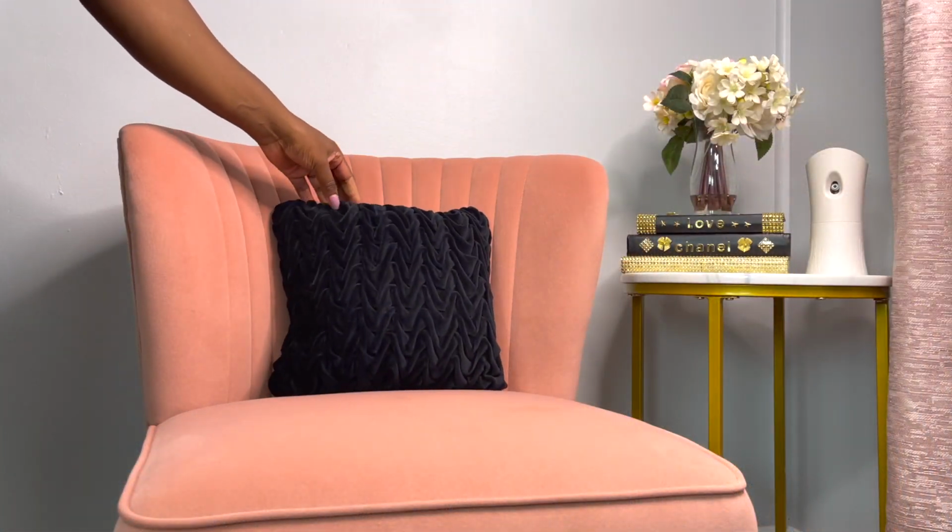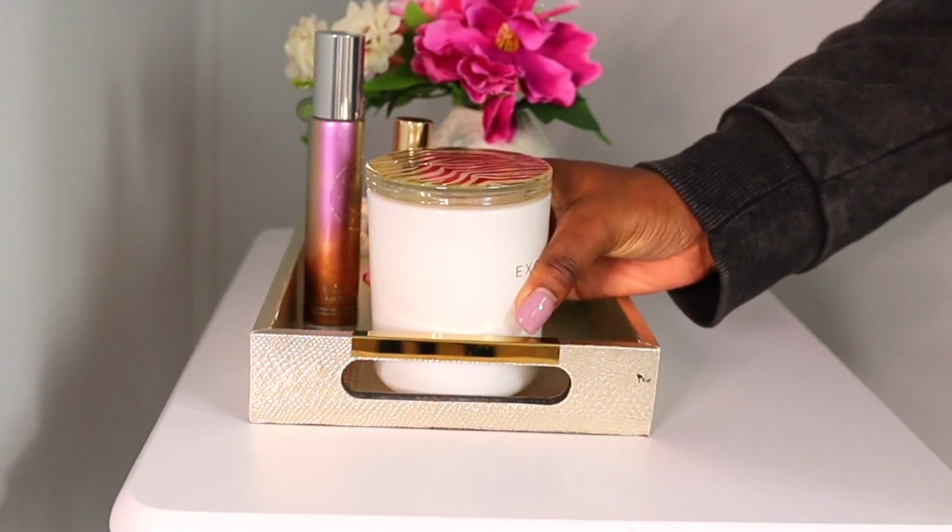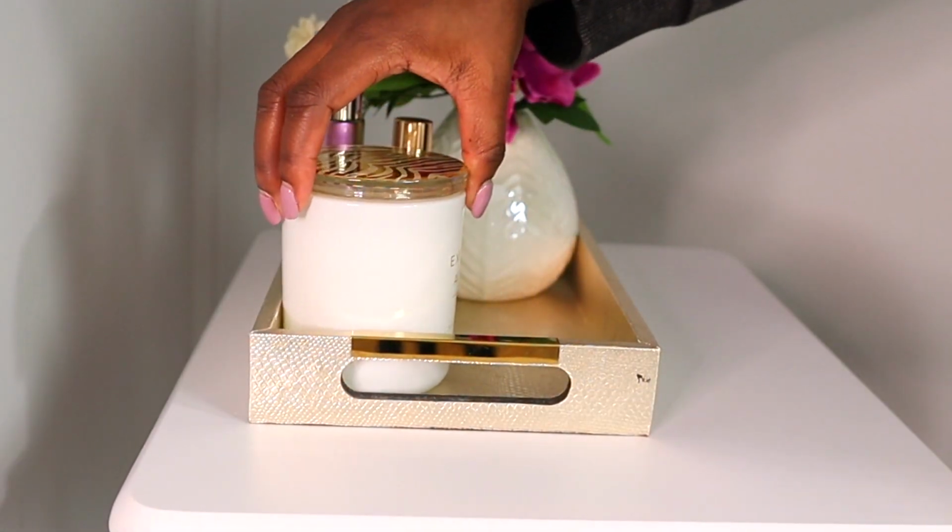Now I'm just adding a few finishing pieces and this space will be done. Keep watching till the end so you can see how it all came together.